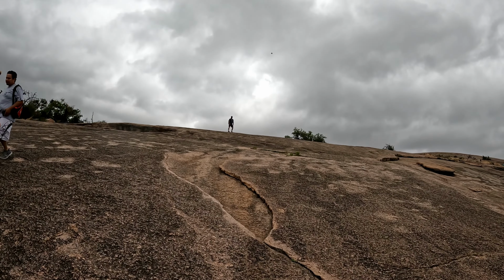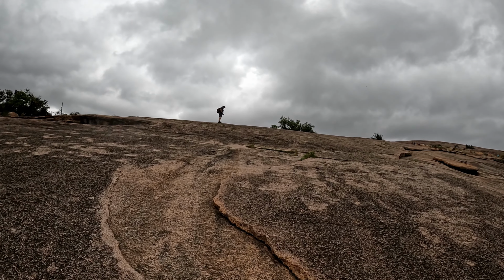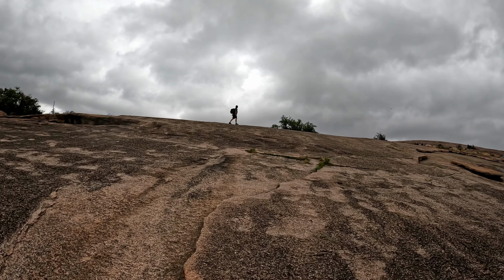Okay, he always waits until like the last piece of the hike, and it's always the steepest part. So it's easy, but maybe a little harder than easy now. Brad just ran up to the top. Oh, king of the rock up there.